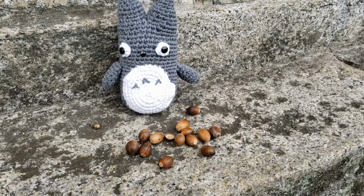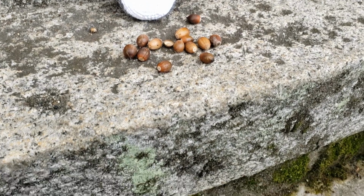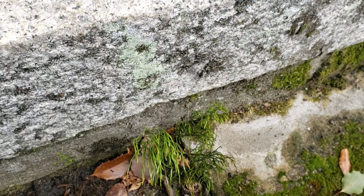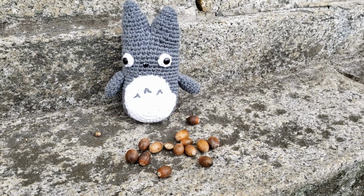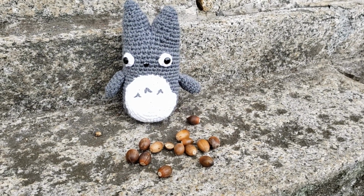So maybe you know Miyazaki Hayao animation films. My favorite is My Neighbor Totoro, Tonari no Totoro. If you know it, you probably remember that the whole plot of the story started from some acorns. So that creature which collected acorns attracted the attention of children and everything started. And then Totoro himself gave some acorns to children to germinate.